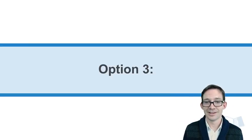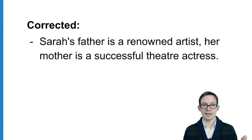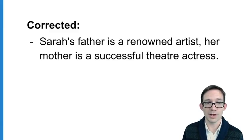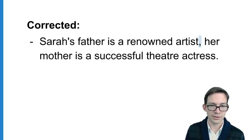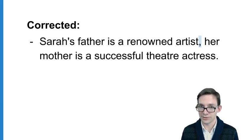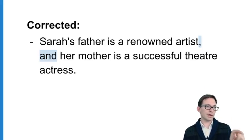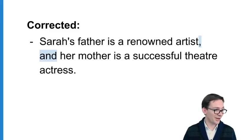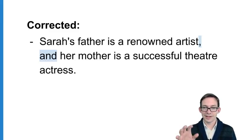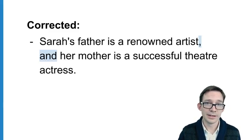All right? Option three. I'm not even close to being done yet. There's so many different ways to fix it. Again, here's the mistake again. It keeps coming back, this comma splice. It won't go away. Sarah's father is a renowned artist, comma. Her mother is a successful theater actress. Okay, this isn't the mistake. Fix it with and. That's all you need to do. If you really want that comma there, just put the and, then the mistake is gone because you're using that conjunction from, you know, FANBOYS, which we've talked about before, okay? And again, everything's fine.